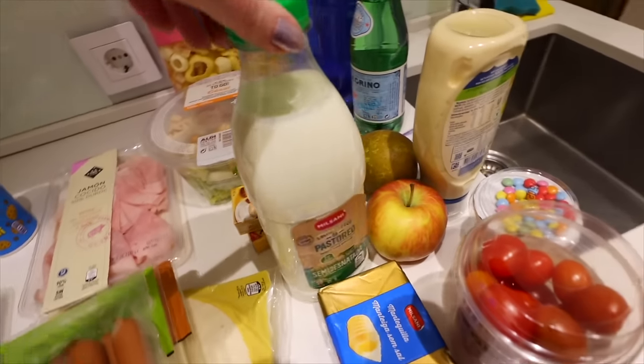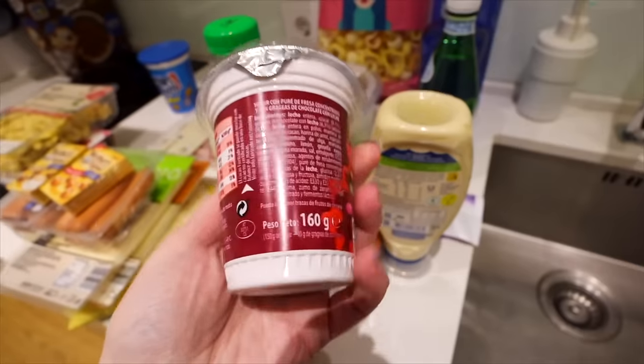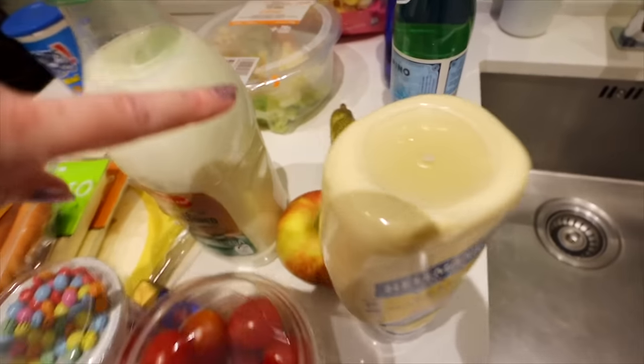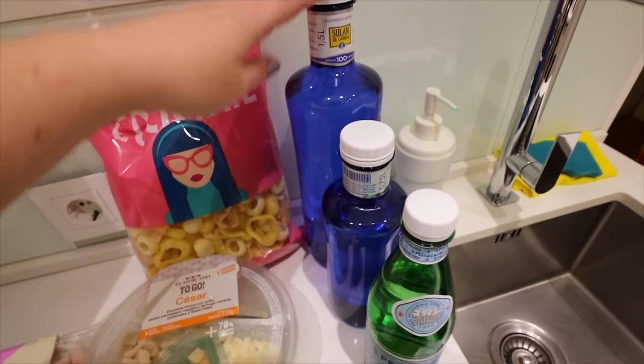We have got some milk. I got some Werther's Originals for the hospital. I got some butter, tomatoes, this yogurt just because I thought it was so cute. Some mayonnaise. We got an apple and a pear. Mum got some sparkling water. I just got some normal water.